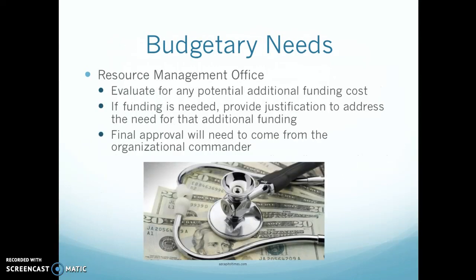So budgetary needs, the nurse manager is going to have to meet with the resource management office. They're going to sit down, they're going to perform an analysis, they're going to evaluate for any potential or additional funding costs with this new process that we're going to put in place. And if funding is needed, they'll help you provide the justification that will need to be addressed for that additional funding. And they'll help you put all that stuff together, and then have the organizational commander review it, because they're the ones that are going to have to give you the final approval for the funding in order to proceed forward.